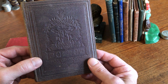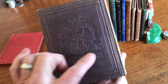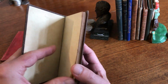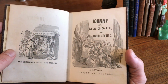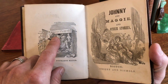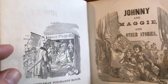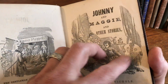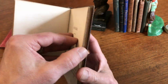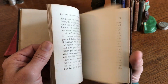Here is another very attractive embossed in blind, little cherubs with floral wreath on top of a pediment. We've got another early owner's name. Very interesting. Street merchant selling puppets or dolls here. Here's children, looks like a little toy windmill, toy soldier, a kite. And let's see here. Oh yes, here we see.